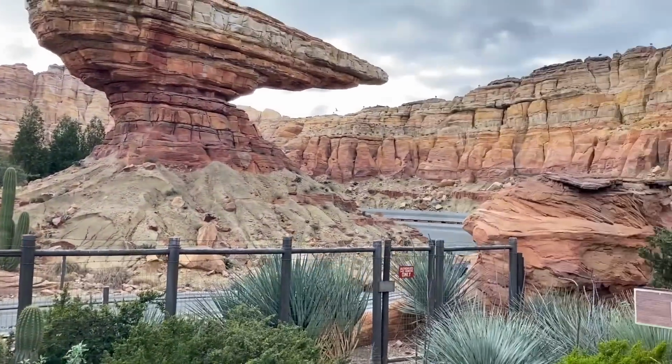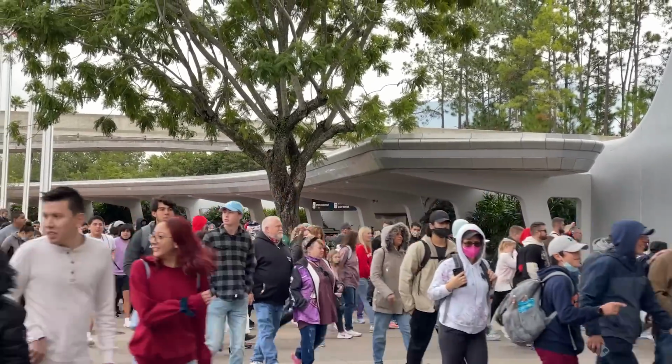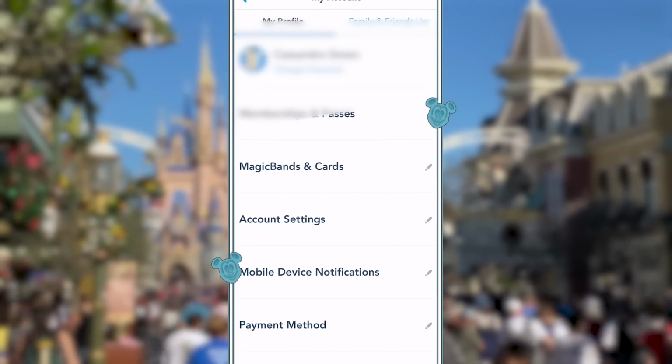Purchasing Disney Genie Plus is a quick process, and I can prove it right now. First, make sure you're logged into your My Disney Experience account and have a linked credit card already set up. You can do that by tapping the My Profile button under your main list of options, then selecting payment method.